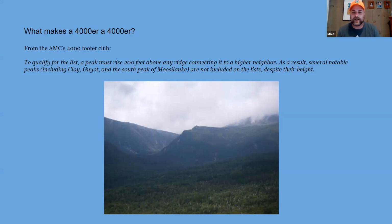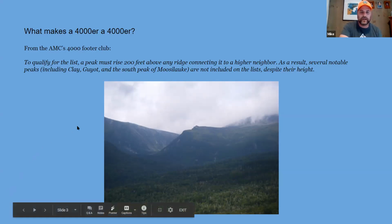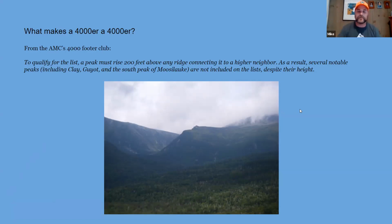This picture right here is from a lovely spot called Lila's Ledge in Pinkham Notch, looking up towards the Lion Head. You have Tuckerman Ravine on the left and Raymond Cataract on the right. The reason I chose this one is you can see that ridge line on the left. That's the ridge line that Boott Spur sits on. And Boott Spur, which is a lovely sub-peak of Mount Washington, is not considered its own mountain because it does not rise 200 feet from that ridge. That's an example right there.